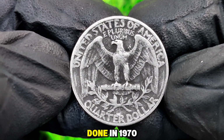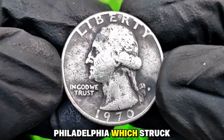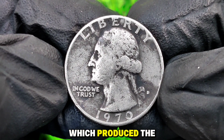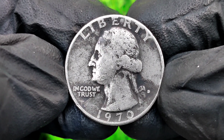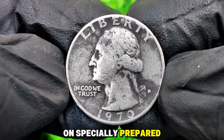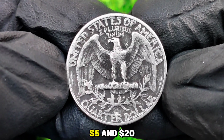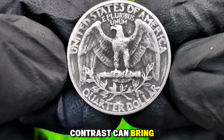But we're not done. In 1970, quarters were struck at 3 different mints. Philadelphia, which struck coins without a mint mark. Denver, which struck coins with a small D mint mark. And San Francisco, which produced the S mint mark proof coins. The proof coins are especially beautiful. Unlike regular circulation coins, proof coins are struck with polished dies on specially prepared planchets, giving them mirror-like surfaces and sharp, frosted details. A 1970 S-proof quarter is usually worth between $5 and $20, but high-grade examples with strong cameo or deep cameo contrast can bring hundreds of dollars.